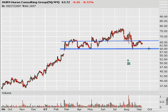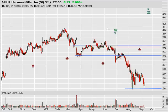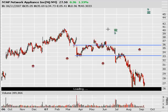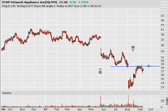Also like Herman Miller. I've got some puts on this guy here, but yeah, maybe a little bit late at this point. Watch for a break here below 26. Sorry, a couple of these are a little late. These were from last week. Network Appliance. The gap held, it's rolling over. I like this here with my entry point being a close below 28.5.